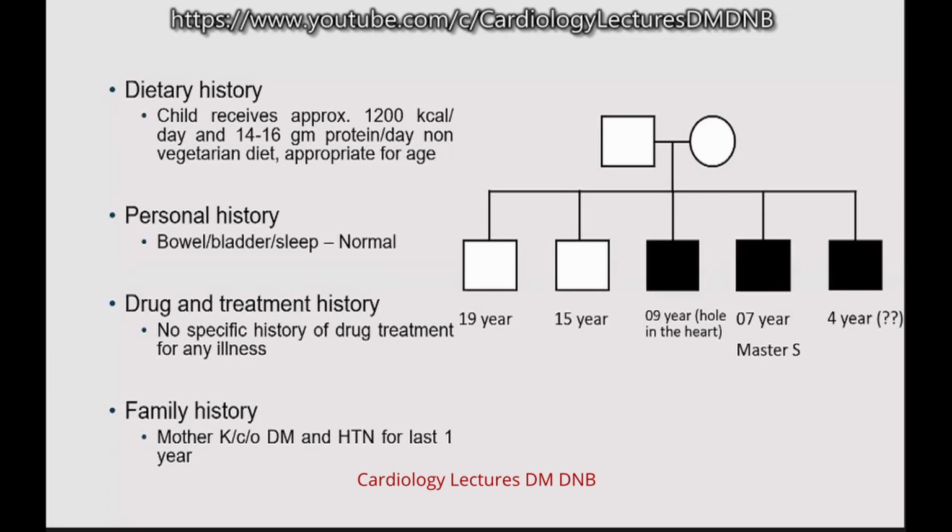In the pedigree, he is fourth in birth order. His elder brother has a congenital heart disease in the form of a hole in the heart, but no proper history is available. And the younger brother also has some congenital heart disease, but no papers or history available.